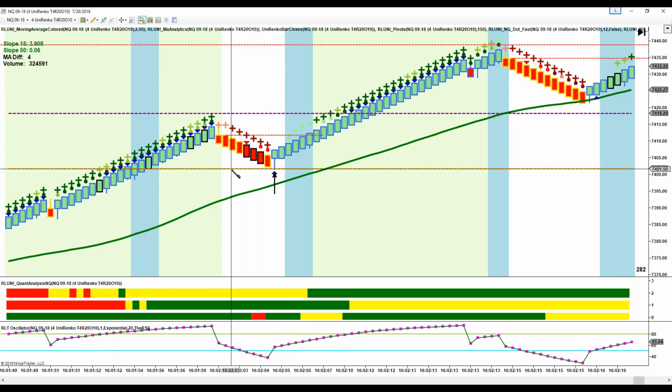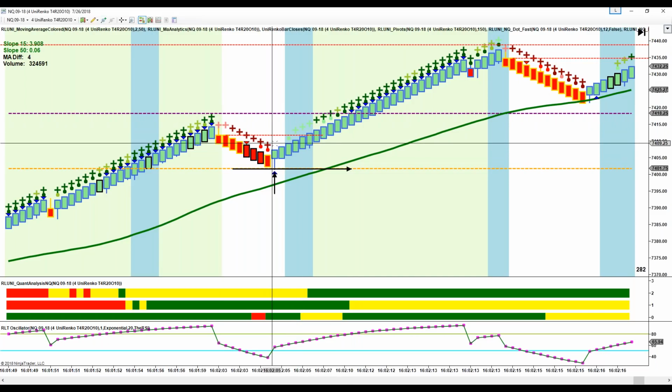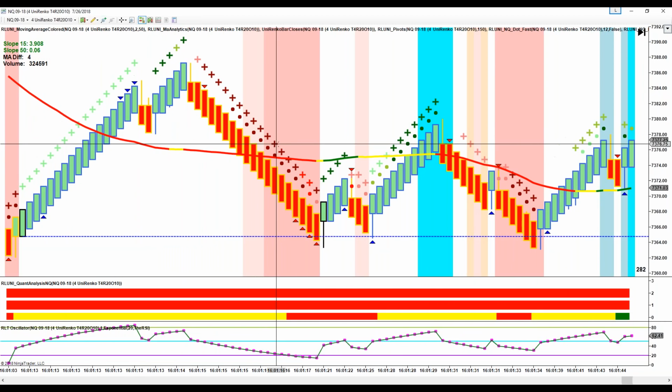This yellow line I didn't mention, but this is the volume weighted average price, or the VWAP. It's a strong area of support. Price comes down and you're looking for a long trade. They don't have the dual dots, so this is a little more iffy a trade. Now here you don't have money flow aligning.